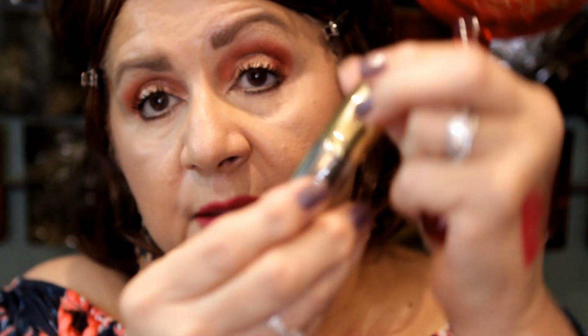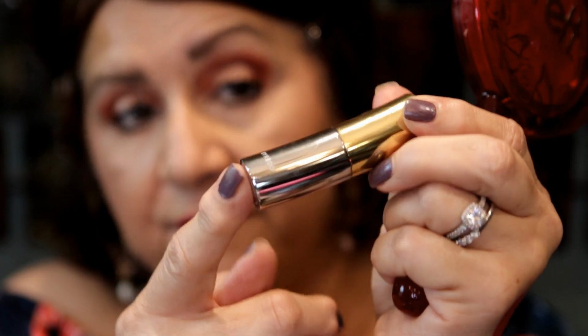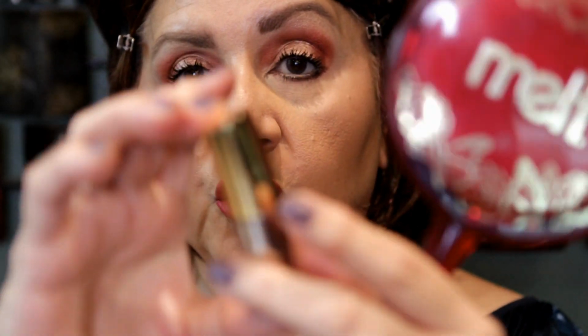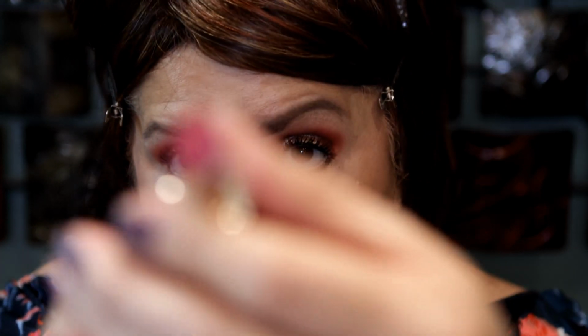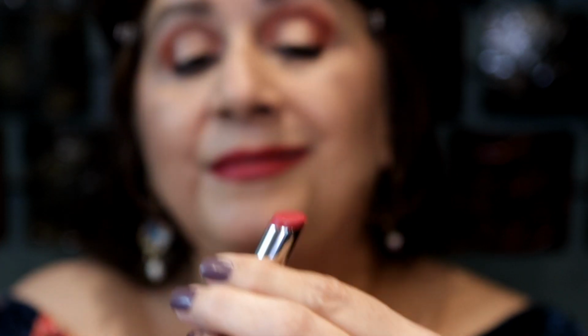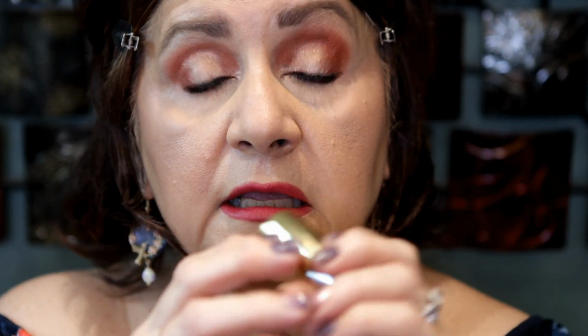It is magnetic, and the packaging is gorgeous. It's half silver and half gold, and it's curved. It is beautiful packaging. The bullet has a B for Byredo. I think that's how you say it. All of their makeup is very, very pricey. I couldn't find anything else that was affordable, even on Mercari.